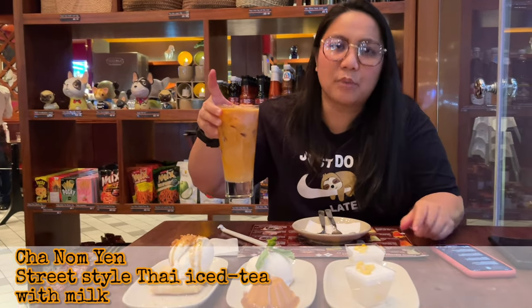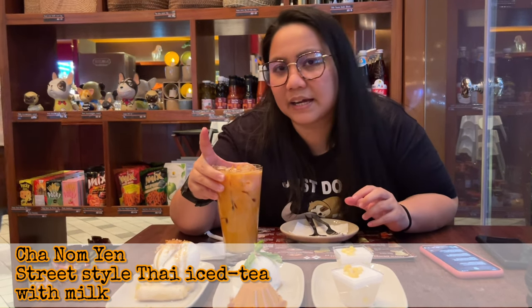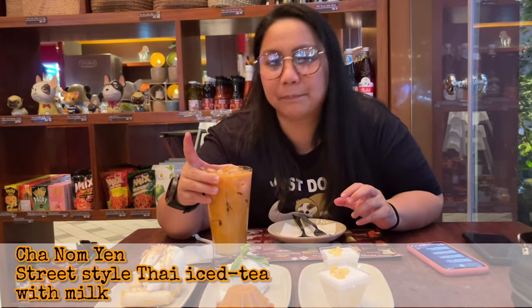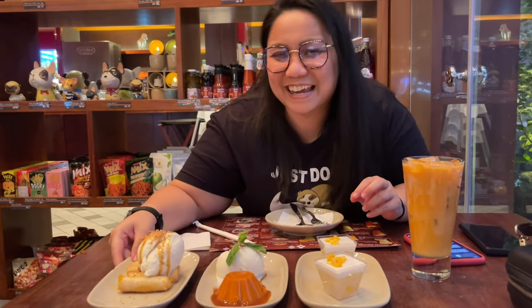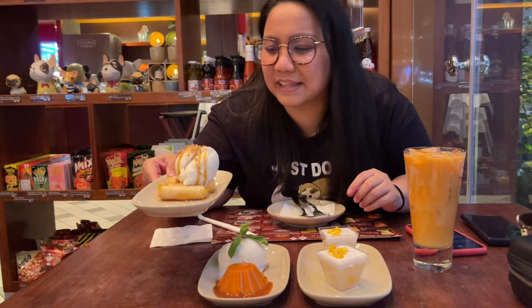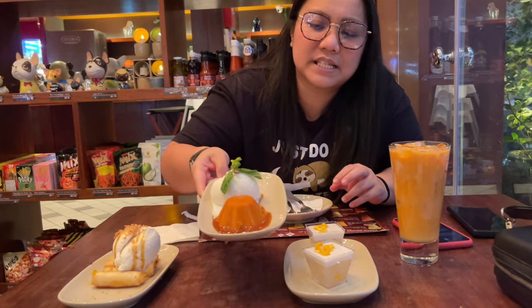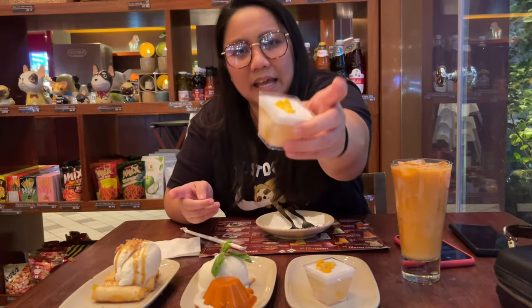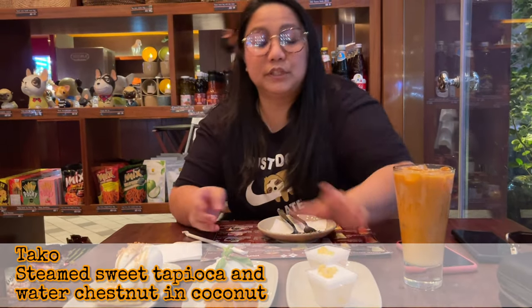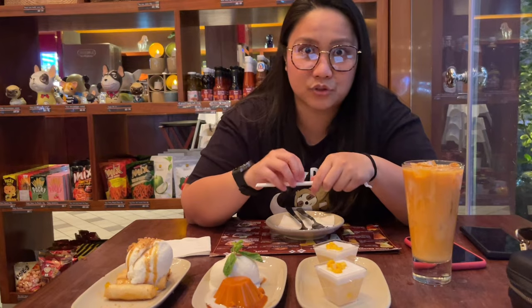This is Chanomian. This is the street style kind of milk tea in Thailand. And this is a custard spring roll. So it's like Shanghai pero custard yung loob. And then look, this is Thai tea jelly. And this is what you call taco. So the total of this dessert is 111 dirhams. So let's try.